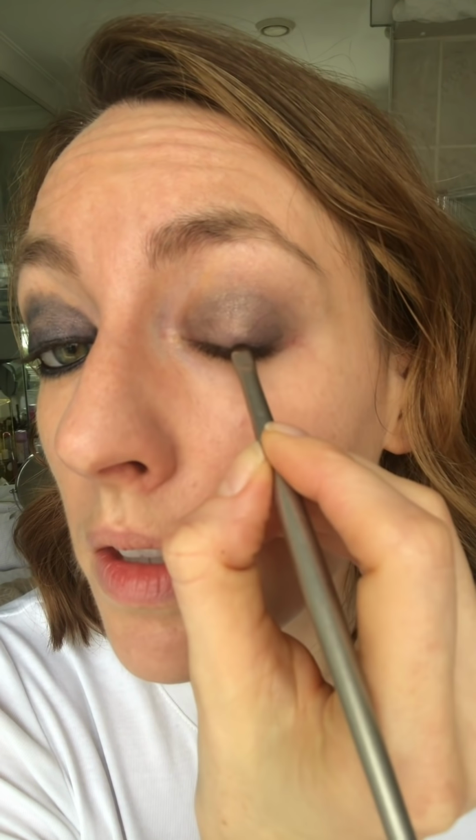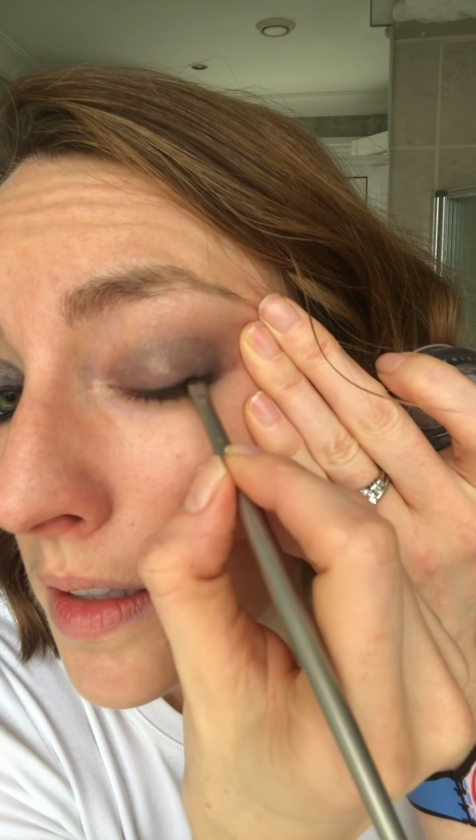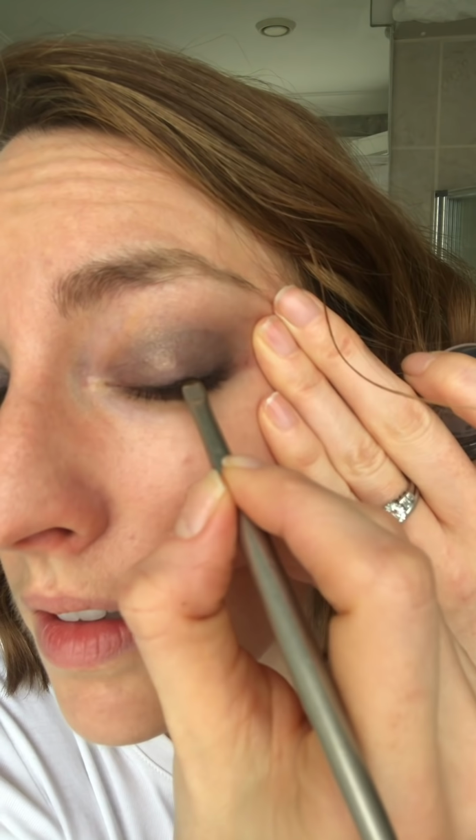So going back to my modern day eye, just taking Universe here, along the lash line. And for this you really don't need to be neat. So I actually like to pull my eye gently when I do this. And then underneath, just right in with the lash line, as high up as you can go. It's just really defining the lash line.